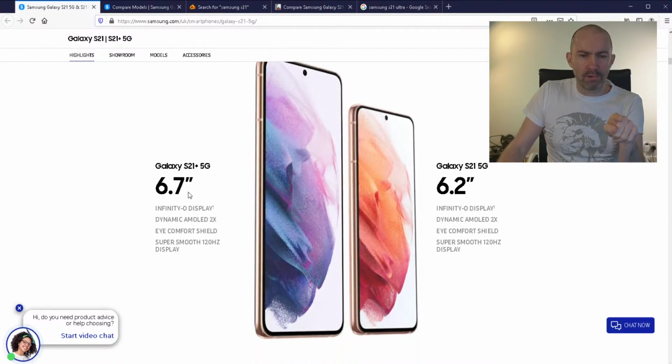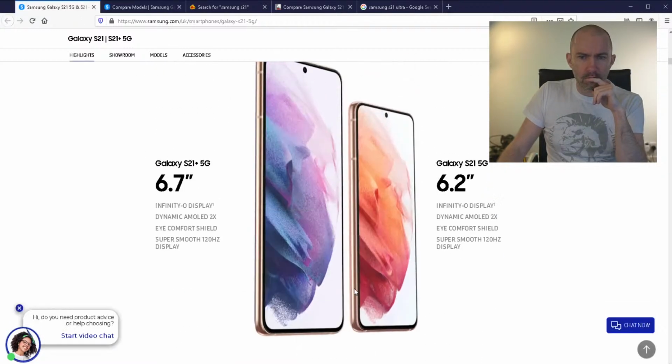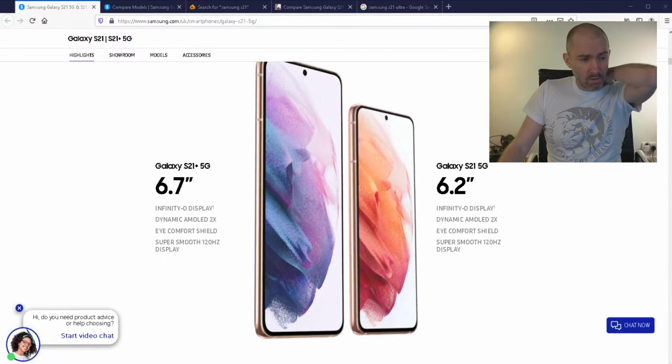So the S21 Plus is 6.7 inch. The regular S21 is 6.2. The Ultra is 6.8, which you'll be able to see here in a second. Quite a difference in the phones when you see them, size-wise. And like I was saying, I'd probably gravitate towards the larger one because of the battery as well.